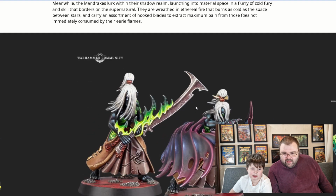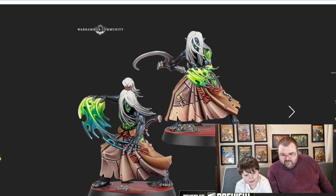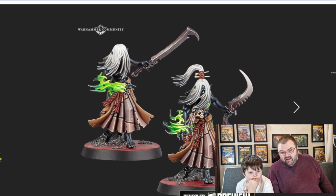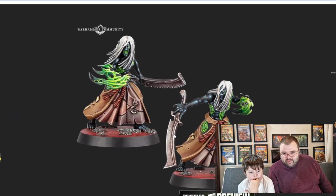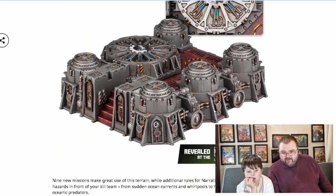So what are these? These are mandrakes. Don't like them. You don't like these? I'm not a big Drukhari fan, to be honest. That one looks like a jelly bean. Maybe so. I can't say I'm a massive fan. They're all right. I think they're sort of witchy, psychic-y things, I guess. I don't like them. So not very excited for this box.